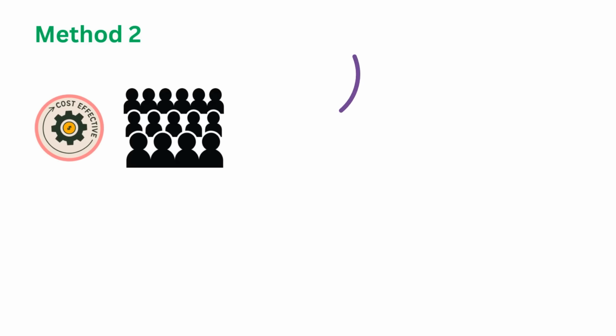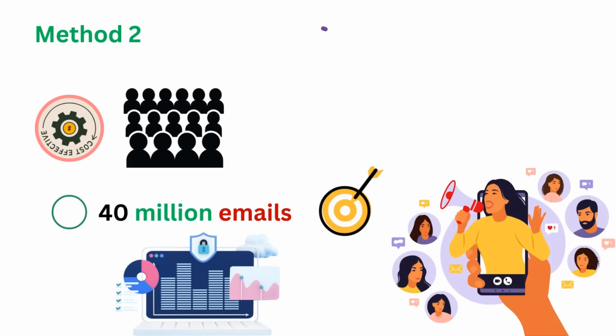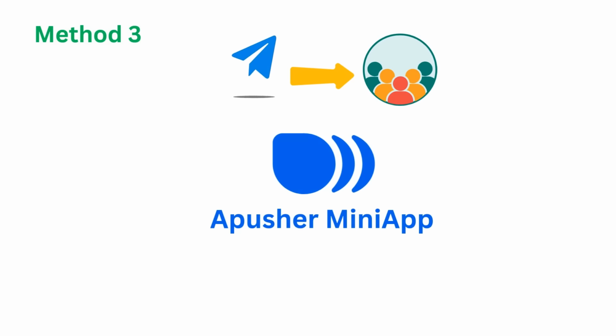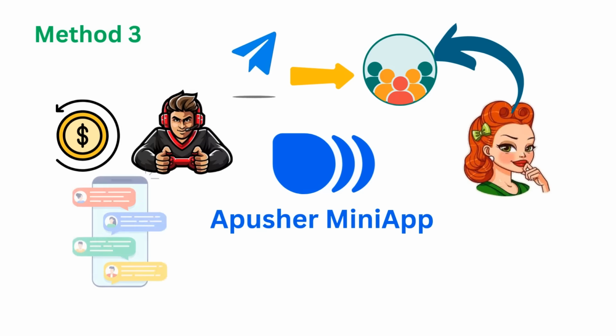Method 2. Email marketing. Email marketing is a cost-effective way to reach a massive audience. We've already got a database of 40 million emails ready to go. Pair that with data scraping tools and you'll be able to target the right people for your promotion. Method 3. Telegram inviting. Build a Telegram group focused on the Apusher Mini app. Use bots like Rose to manage new members and pull people from other crypto and gaming-related chats.